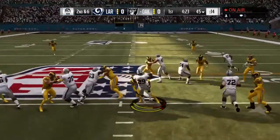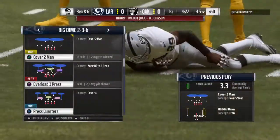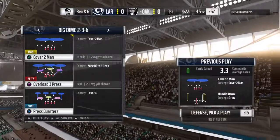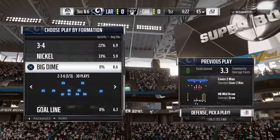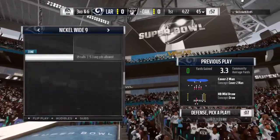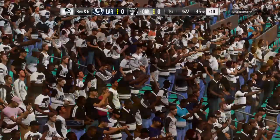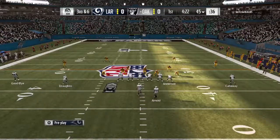They'll run it now out of the gun. And nothing doing. He's immediately taken down at the line of scrimmage. Now it looks like we've got a Raider here slow to get up. We'll get an update when we come back to Miami. And on third down, a nickel formation here defensively.